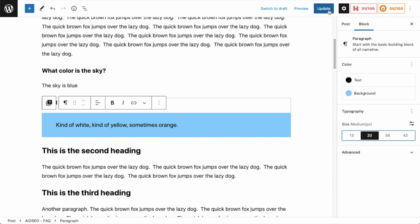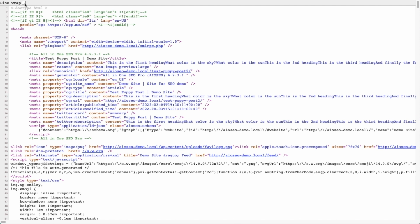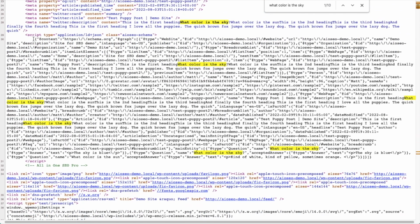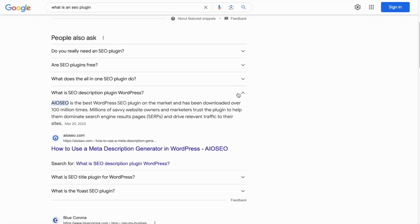So I'm going to click the blue Update button up top to save this page, and then I'm going to go view my post. And if I scroll down to that FAQ and I look at the page source behind the page, and then I'm going to wrap the text to make this a little easier to view, and I'm going to search for one of my FAQs. Then if I scroll down here past the HTML code for the FAQ block, all of this other code here, this one big giant block, this is schema code that is being automatically generated by All-in-One SEO. This will help you to score a rich snippet for FAQs in the Google search results, and it can also help you to get into the People Also Ask section.